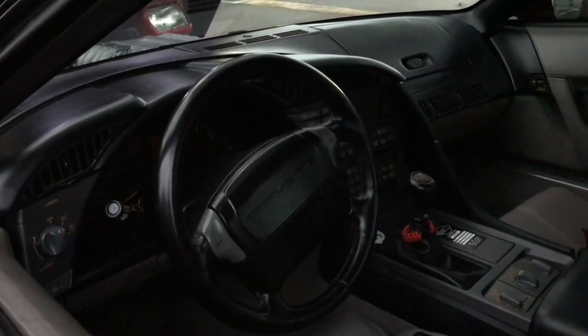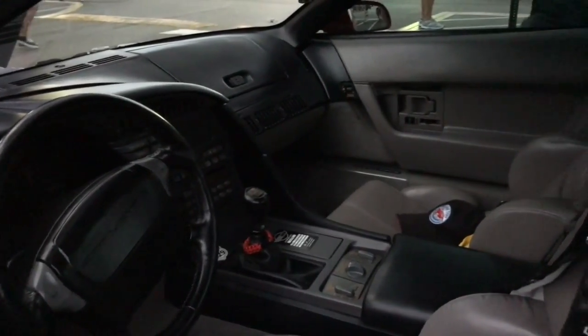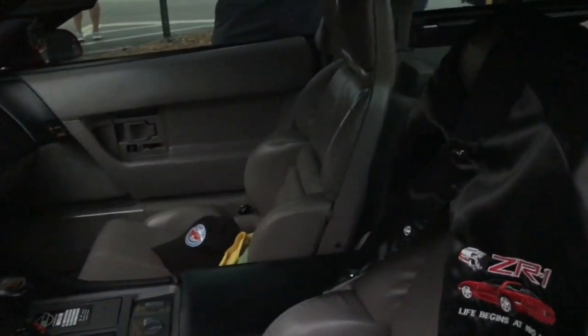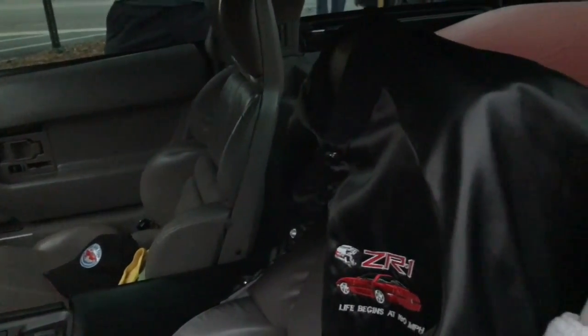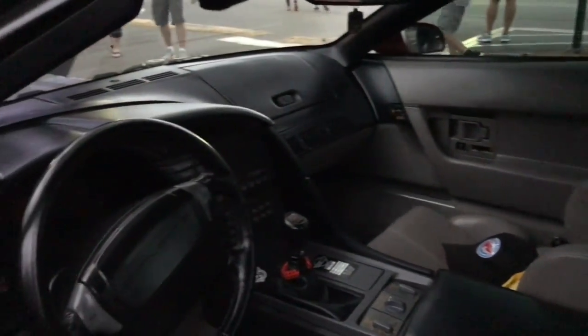This car had what was called the valet key. So if you took your ZR1 Corvette to a valet, you'd use a key to actually cut the horsepower so that they wouldn't have the use of all 375 horsepower.